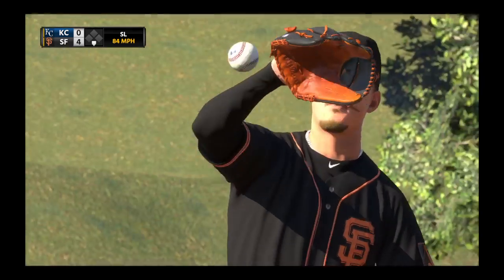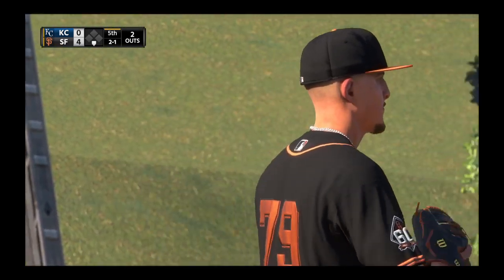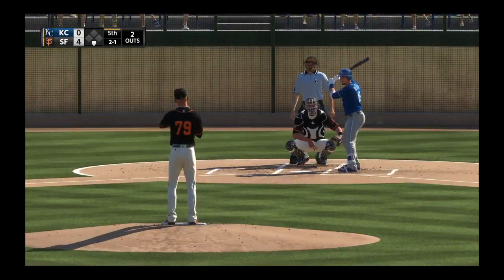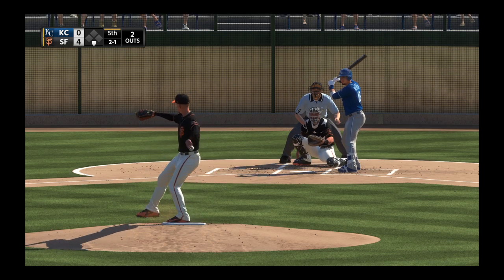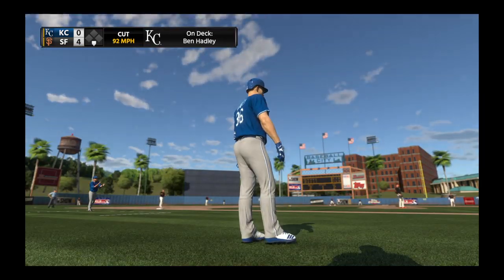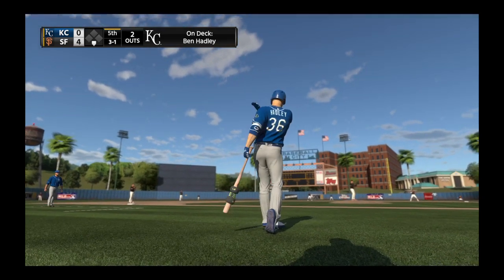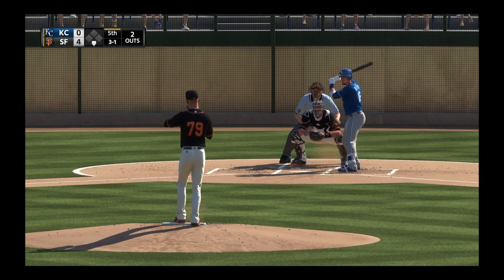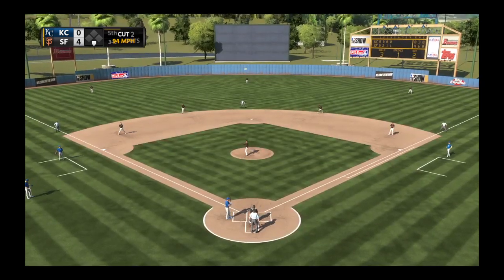A little bit outside. 2-1. White, a native of Arizona. This is his first year at the big league level. No runs, 3 hits, and no errors so far for the Royals. Ball. Cut fastball that time, but he doesn't bite, and now it's 3-1. 1 strike. Ben Hadley would be next if they can keep this inning alive.